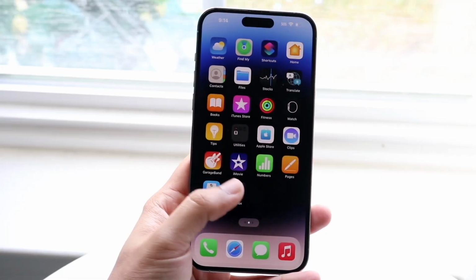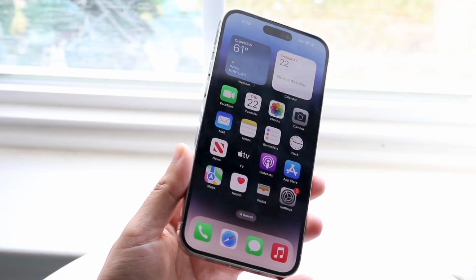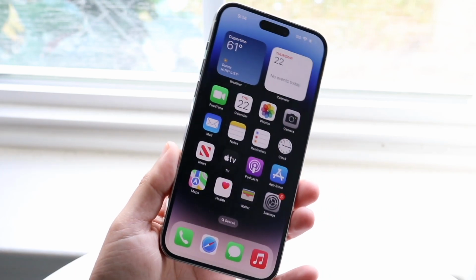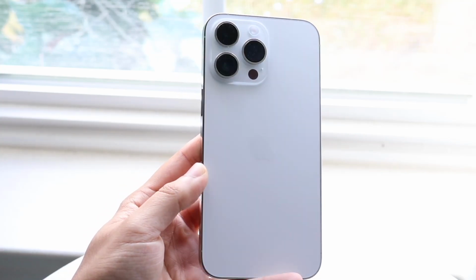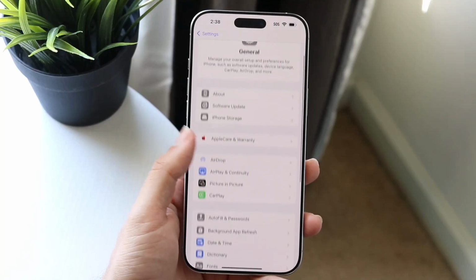Hello everyone, it's time for us to go and take a look at the iPhone 14 Pro Max and compare it against the iPhone 16 Pro Max and see which particular iPhone is the better one for you. Now, I will definitely tell you in every single way, the iPhone 16 Pro Max is probably the better iPhone that you can probably imagine. It is probably the best iPhone you can buy right now.